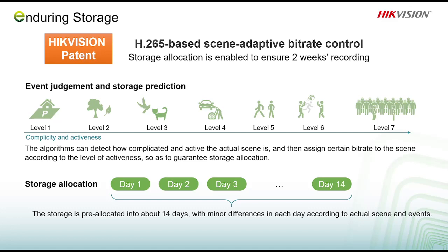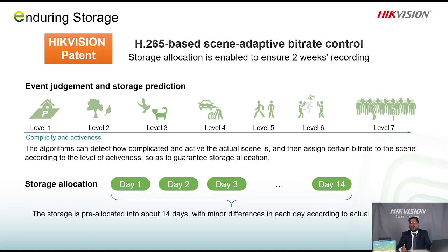Now after categorizing the scene, the next step is to identify and assign the bitrate. So based on the scene, आपका वहाँ पे predefined allocation scene का हो गया. Based on your scene, whatever level it is allocated, say level 6, based on that the DVR provides that particular bitrate. So we can predefine the bitrate consumption of this DVR according to your scene, and based on that, we definitely can predict what storage will be needed.